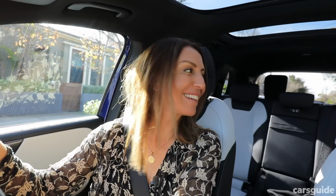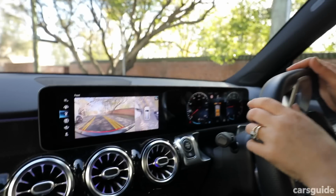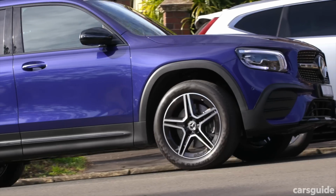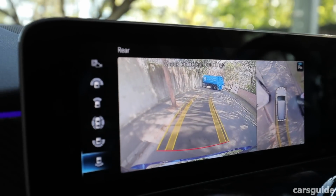The steering is really good, so parking is actually quite easy in this car. There is a super high definition reverse parking camera, and this car is also fitted with the Vision package, which includes a 360-degree camera, and that's where you can see from right on top of the car. It's a very helpful view.